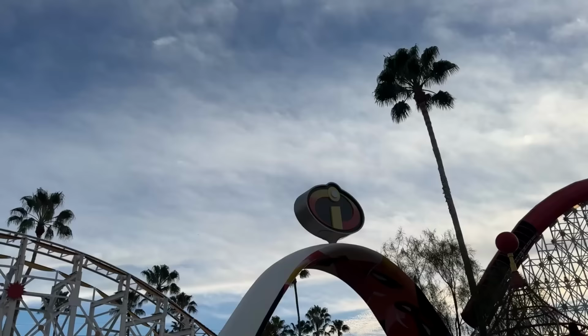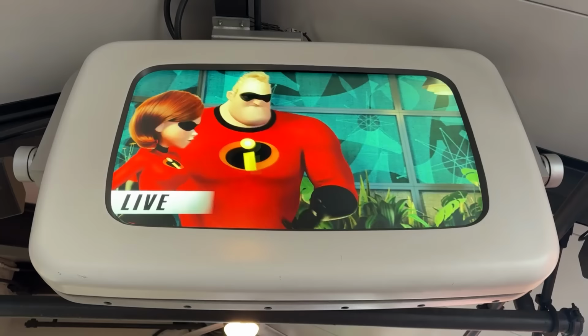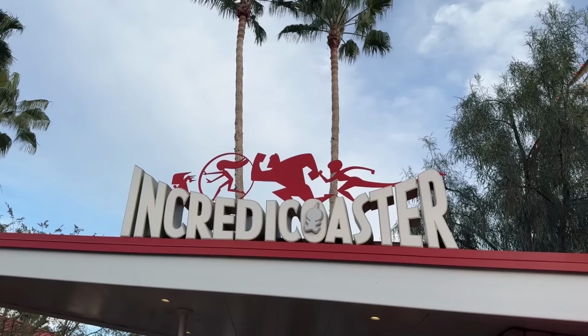Incredicoaster has a 48-inch height requirement, and it is a roller coaster themed to, you guessed it, The Incredibles. It's a really fun coaster, and I think that the overlay they did here from the California Screamin' coaster is really great. The tunnels with the added story elements are fun. It's the only attraction in Disneyland, either park, to go upside down, so it's definitely the most thrilling coaster here, and it currently has a 60-minute wait.